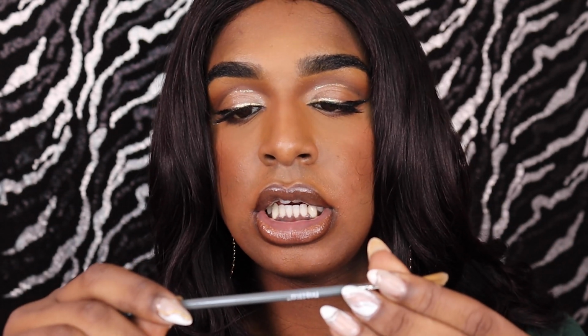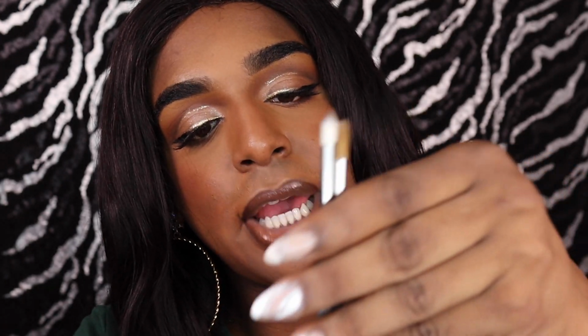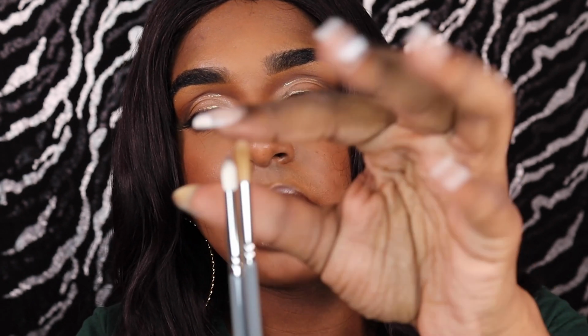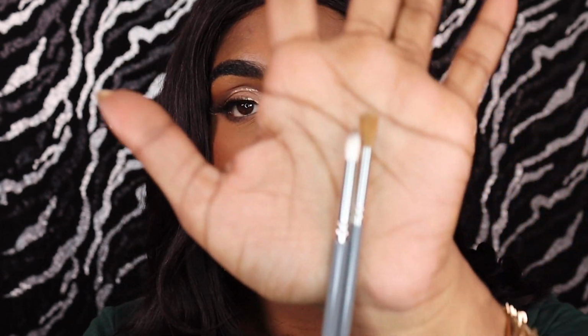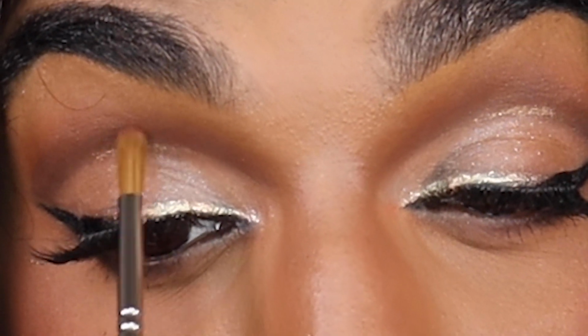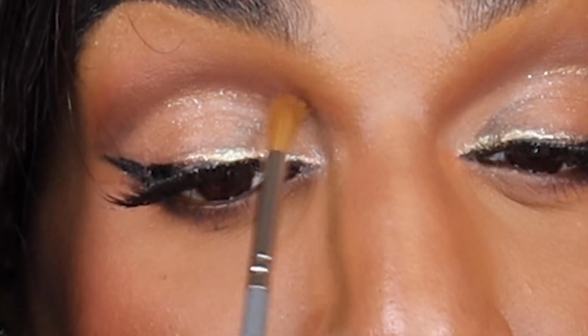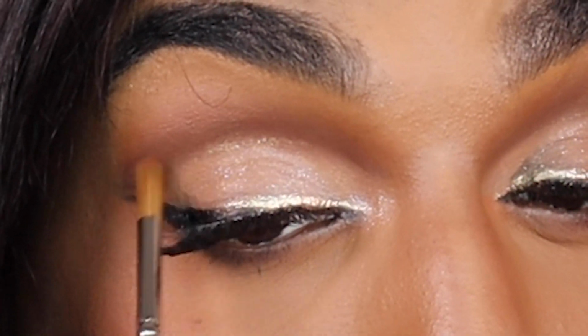The MyKitCo number 13, my Define Crease. It's like my Point on blender, but it's a lot more dense, so it's gonna be able to pick up a lot more product. Medium brown. And I'm gonna go right where we stopped running the black. Right above.